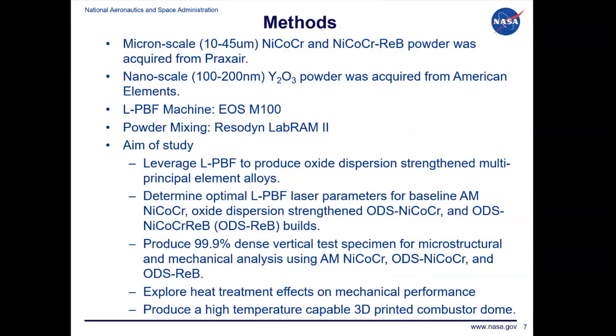And at the end, hopefully be able to produce a high temperature capable 3D printed combustor dome.